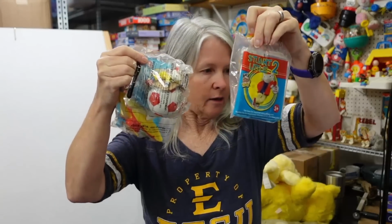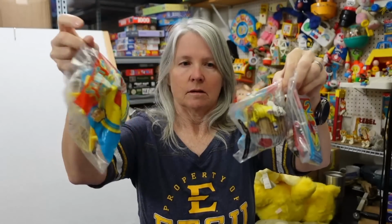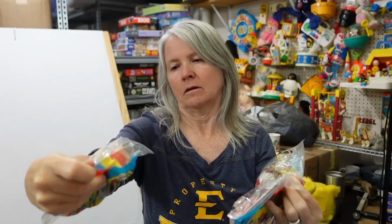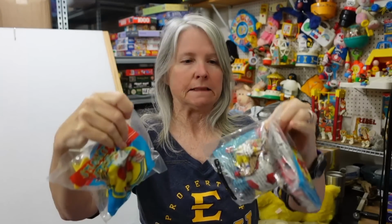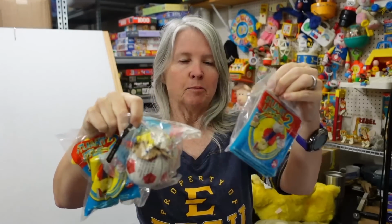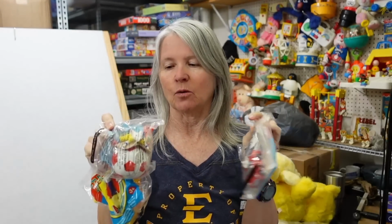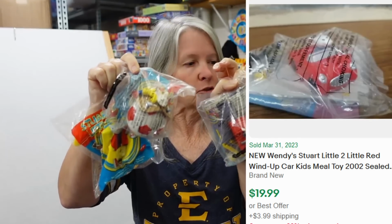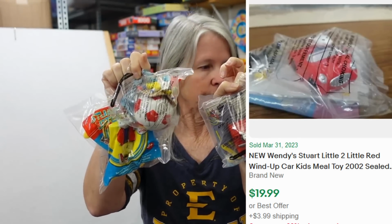And I did pick up, I think this came from that morning at the warehouse, Stuart Little, I guess Happy Meal toys maybe? Nope, Wendy's. Depending on the value of each, if I could list this for $10 each, I will. But if not, I'm hoping for at least $20, $25 for the 3 of them.